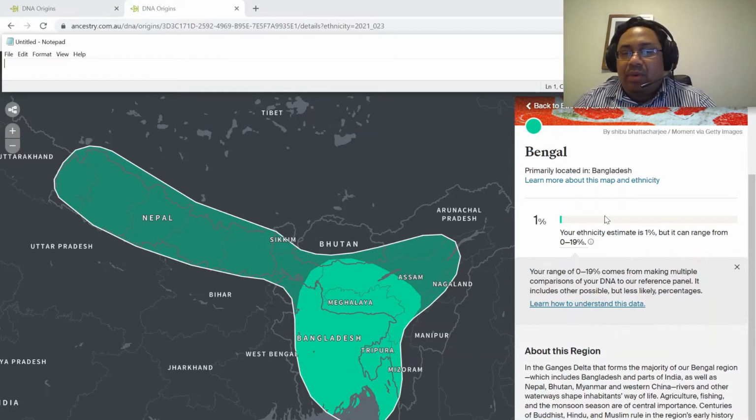At the bottom, they are saying this is a Bengal region, not the Bengal state or the Bengal country. The region comprises Bangladesh, parts of India, I believe West Bengal, and from what I see, Sikkim, Nepal, Bhutan, Myanmar, and Western China. Rivers and other waterways shape inhabitants' way of life. Agriculture, fishing, and the monsoon season are of central importance. Centuries of Buddhist, Hindu, and Muslim rule in the region's early history created a pluralistic society.